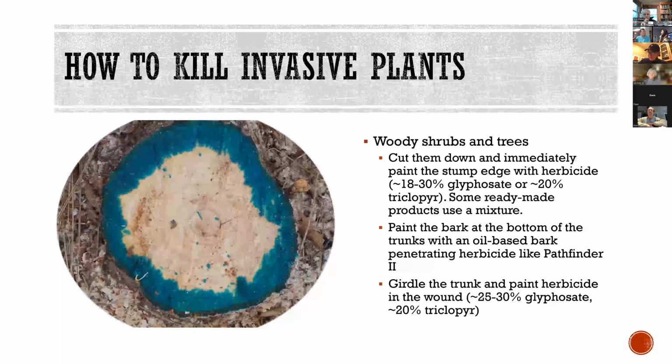My go-to would be the cut stump treatment, where you cut them down and then immediately you're painting the edge of the trunk. The plant only has vascular tissue that's alive just on the inside of the bark, just those couple millimeters on the inside of the bark is really all you need to treat with herbicide. So you really don't need very much herbicide for this method, but you are using a fairly concentrated mixture.